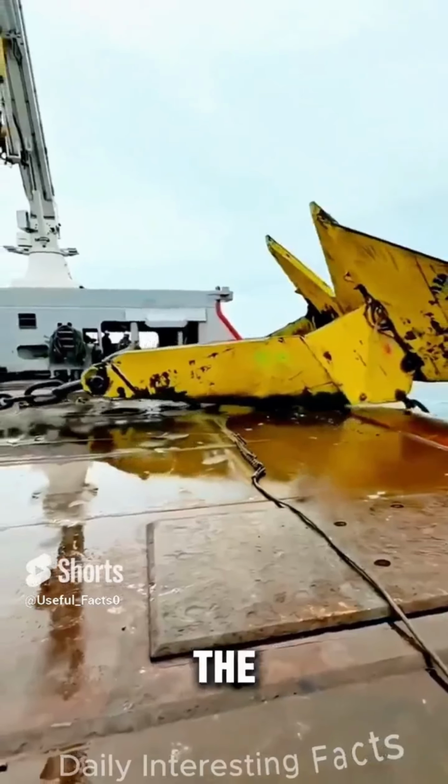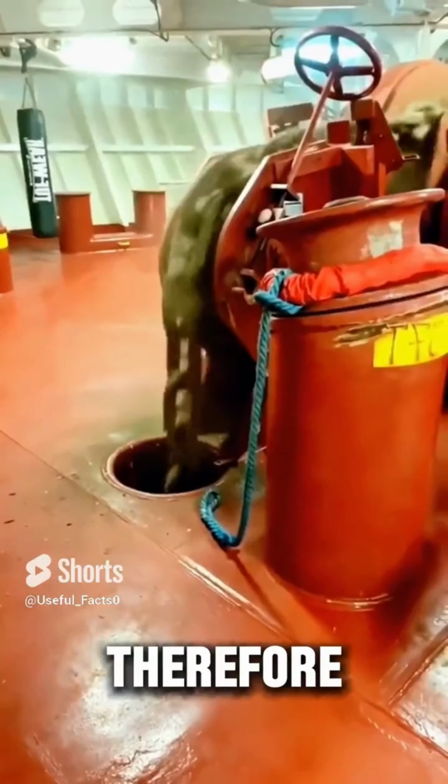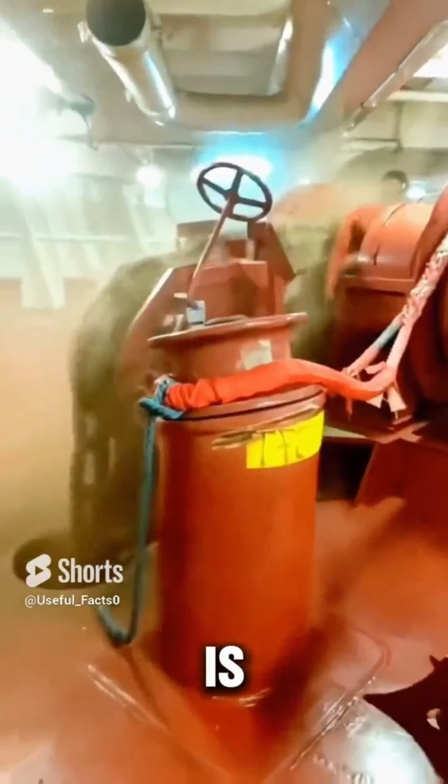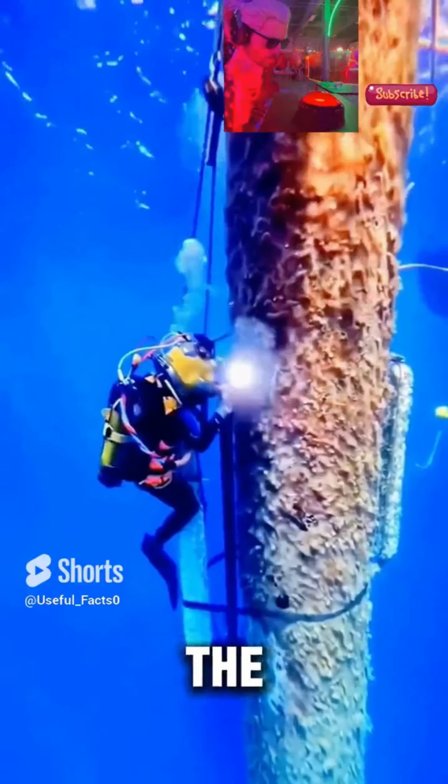However, what really keeps the ship in place is the weight of the chain that rubs against the seabed and settles on the bottom. Therefore, when the anchor is dropped, a large amount of chain is released. Thus, the length and weight of the chain helps keep the ship stable.